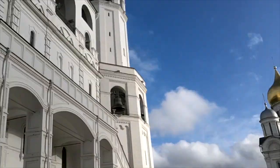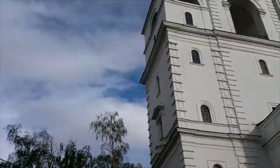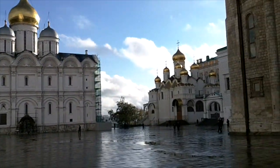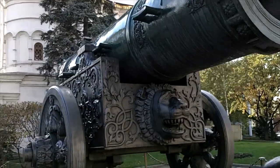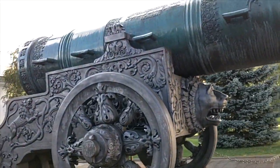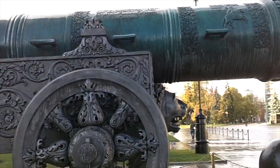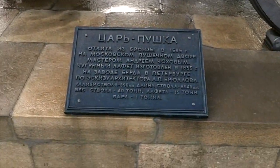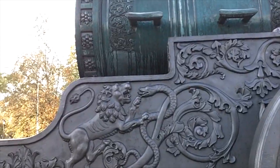Oh, it's quite nice weather. Where's another one? Here. And one more? There's one here, I think. I was going to take a photo of one now, because the sunlight's come out and it's quite nice. Look at that, that's quite nice, isn't it? Definitely the biggest cannon I've seen. Probably the biggest. I don't think I've seen many cannons. That says something in Russian.